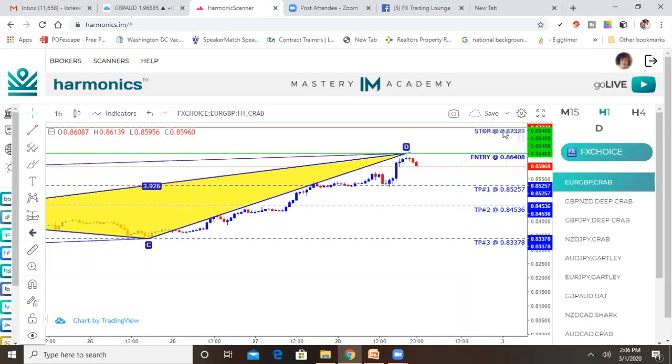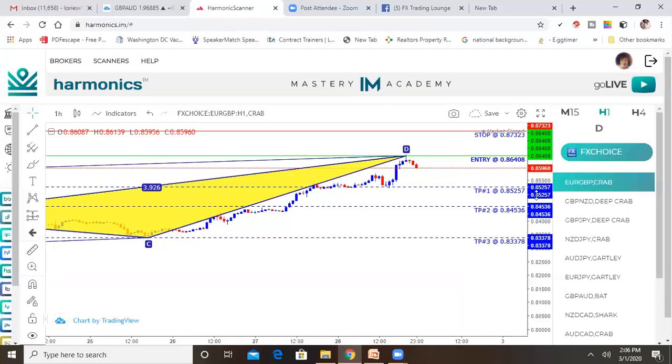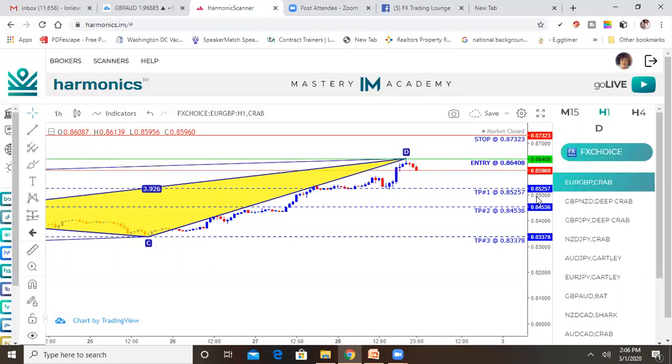The ideal times to come into the harmonic scanner are between 8 and 9 a.m., around lunchtime, and then again around 9 to 11 p.m. It seems to be that that's when the most resets happen around that time. So when I'm trading in the morning, my trade plan is I'm trading from 8 to 11 and I'm done.